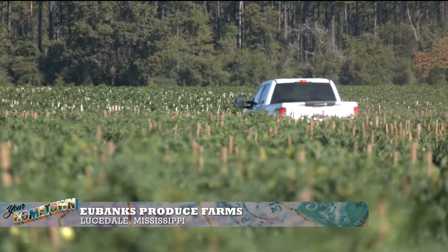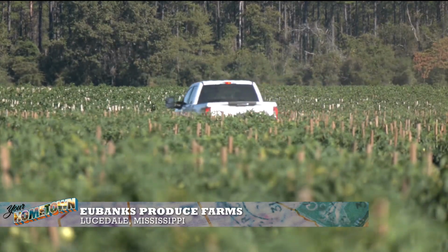But with a farm this size, Eubanks says the produce doesn't just go to local vendors. We've shipped stuff to Canada, shipped stuff out the west, but the majority of it stays in the southeast. And the southeast and midwest are our prime markets.